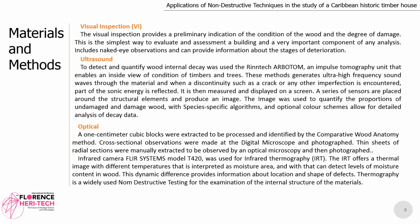Optical. A 1 centimeter cubic block was extracted to be processed and identified by the comparative wood anatomy method. Cross-sectional observations were made with the digital microscope and photographed. Thin sheets of radial sections were manually extracted to be observed by an optical microscope and then photographed. An infrared camera, FLIR system model T420, was used for infrared thermography. The IRT offers a thermal image with different temperatures that is interpreted as moisture area, and with that it can detect levels of moisture content in wood. This dynamic difference provides information about the location and shape of defects.